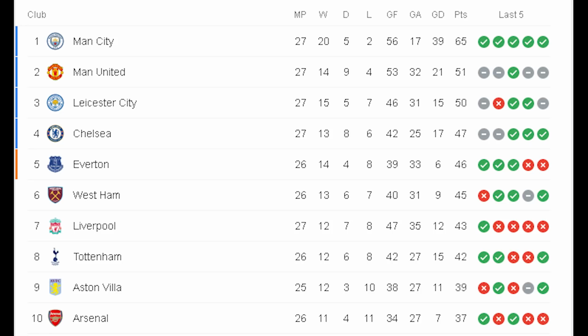Everton are behind us with a game in hand and can go above us. But we play them on Monday. If we beat them, they cannot go above us. So that's going to be key. We have to beat Everton on Monday. If we do, top 4 is a big possibility for us.